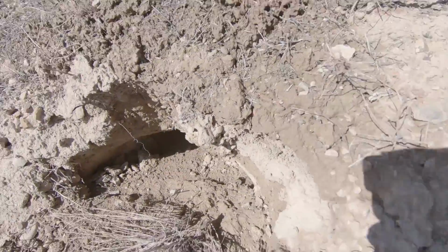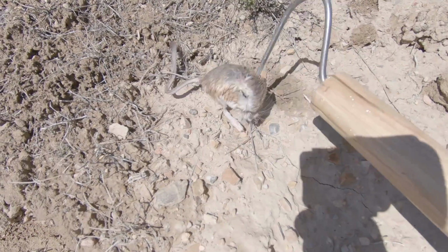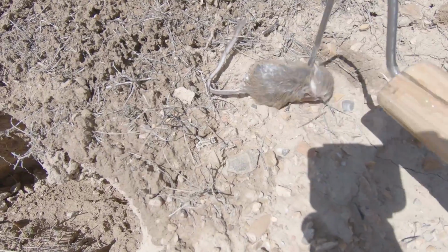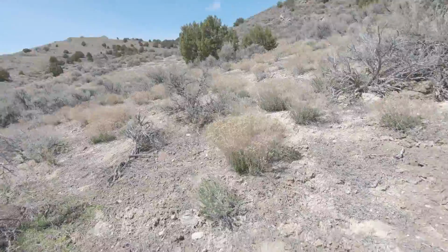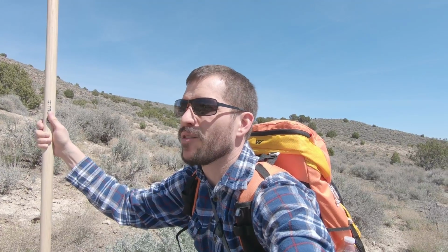So here's a hole. No idea how this one died. It could have been a snake bite. It may not have been. Could have been just old age, but there you go. That's the primary prey of adult rattlesnakes, a grasshopper mouse like that, or field mice. We got those too. Maybe a rat. I've never seen a rat out here, but a full-grown rattlesnake will still eat that.